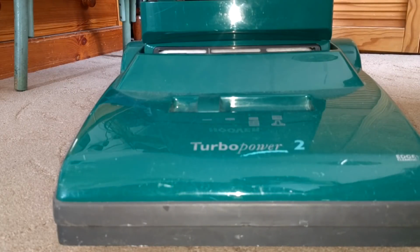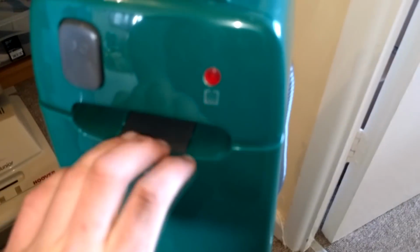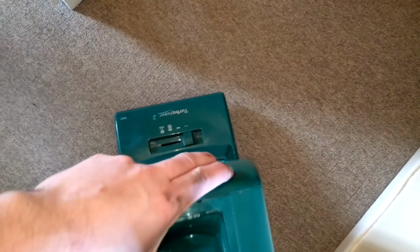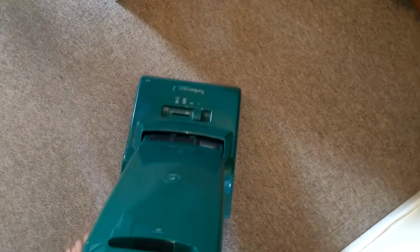April was the Hoover Turbo Power 2 U2106 with a perma bag. Now I've used Turbo Power 2s before, never for a month. It was very competent. Bit bulky, bit clunky, but did a very good job. And the main reason I used it was for the perma bag system, because I've heard how people say they're pretty rubbish.